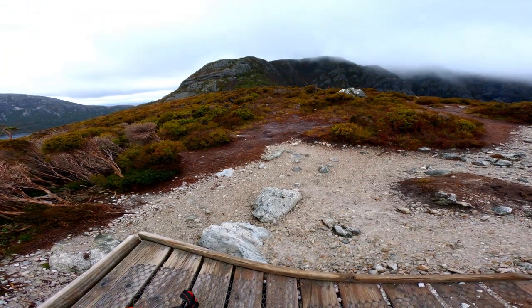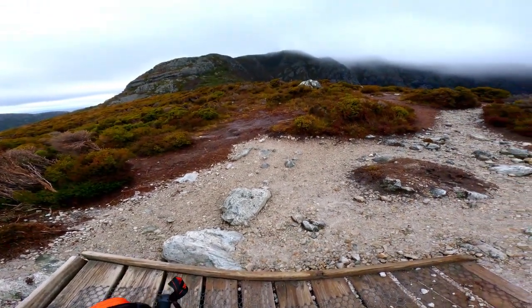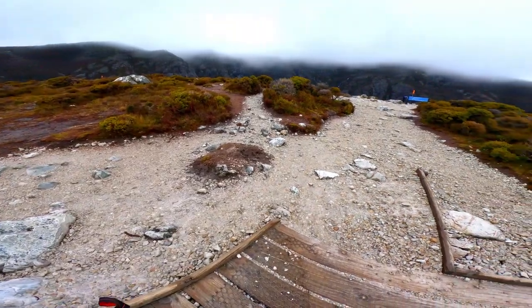dragging ourselves up on the chain. So that's going to be quite a challenge. You can see all this beautiful weather.